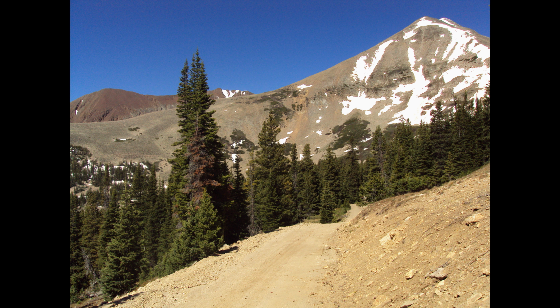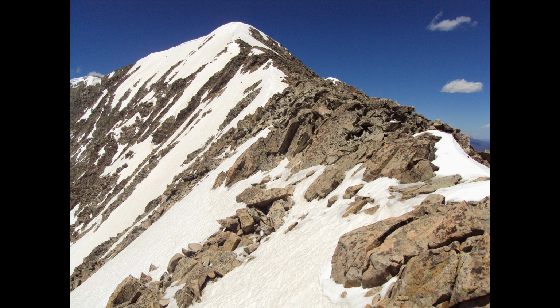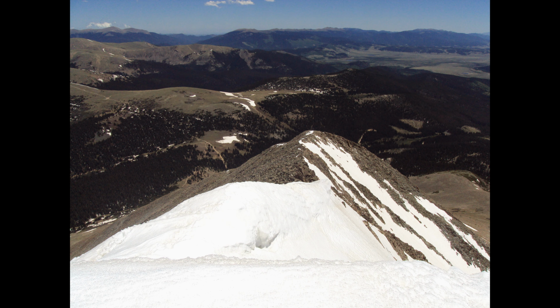Mount Guyot is the prominent and most popular climb that you can do from Georgia Pass. This 13,000 foot summit has a dramatic summit ridge, and the views looking down on Georgia Pass and the Fairplay and Jefferson Valley are absolutely stunning.